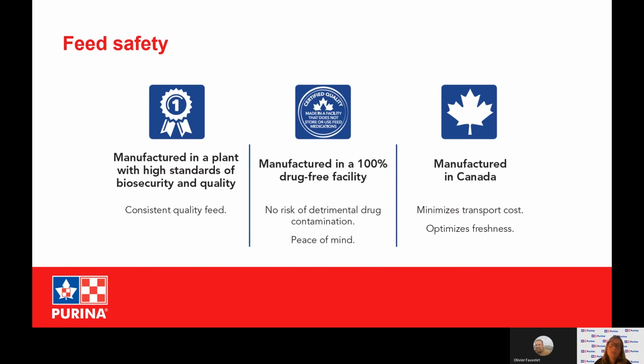And I do want to remind you that Purina has very high qualities about the brand. Everything is manufactured in a plant with biosecurity and quality ingredients to make sure all your products are the same. It is manufactured in a drug-free facility, so you don't have the risk of contamination. And the nice thing about Purina is that it is made in Canada.